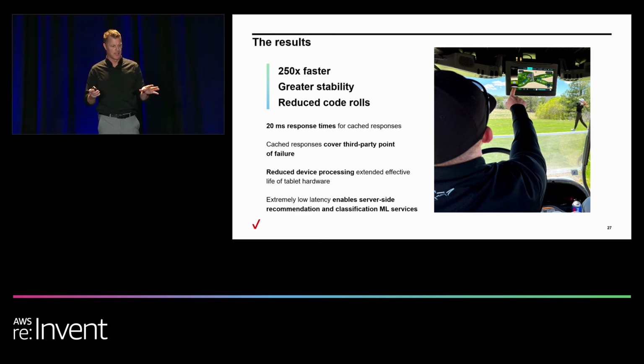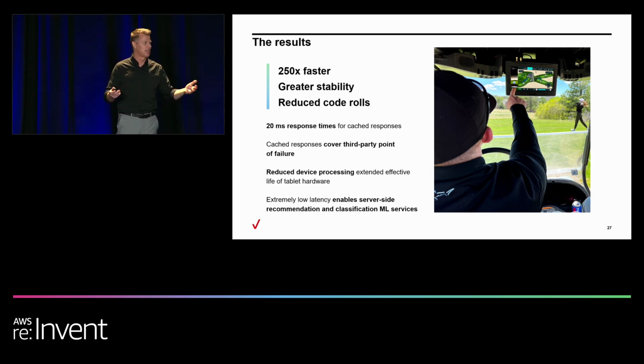Ultimately, the reduced device processing extends the life of those hardware platforms, so they're not swapping out 33,000 iPads. And again, I mentioned the low latency of that round trip to the server enables all of those forward-looking functions and functionality that we desperately want to do, like machine learning, caddy intelligence, like recommendations, you should get better clubs, or perhaps take a lesson.